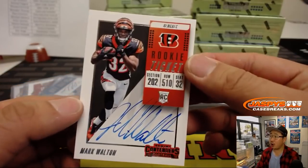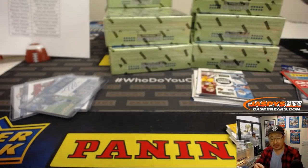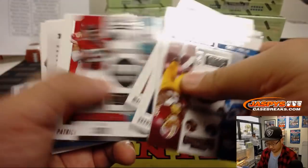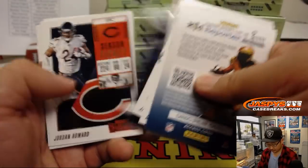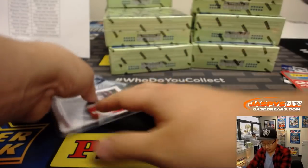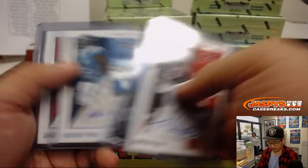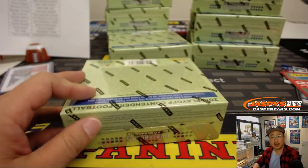And there's your on-card auto. That's Mark Walton, rookie ticket auto for the Bengals. Jerry Bennington with that one as well. Nice start. Let's see if there's any parallels here. Next box.